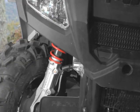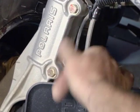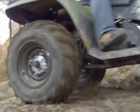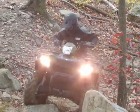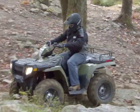Now let's compare on-command to the competitors. Polaris offers a system they call on-demand, which on the surface sounds like it's as capable as the Grizzly. Let's put the Polaris on-demand system to the test in a real-world environment. First, the Polaris system is electrical, not mechanical like the Grizzly's, so it's more susceptible to damage. The rear wheels have to lose traction before the front wheels engage. So in other words, you have to lose before you can gain. Basically, the machine is making the decisions, not you. Just watch how it affects the Sportsman's performance.